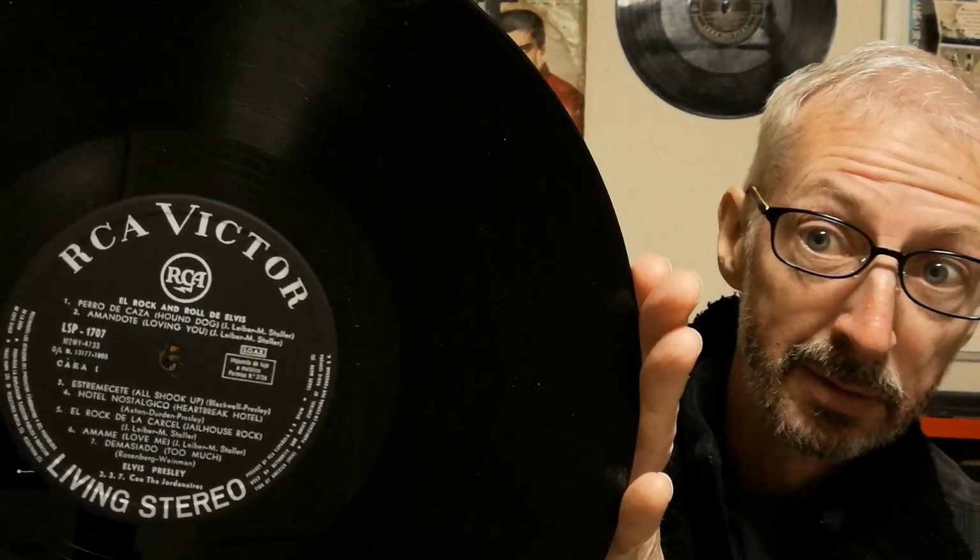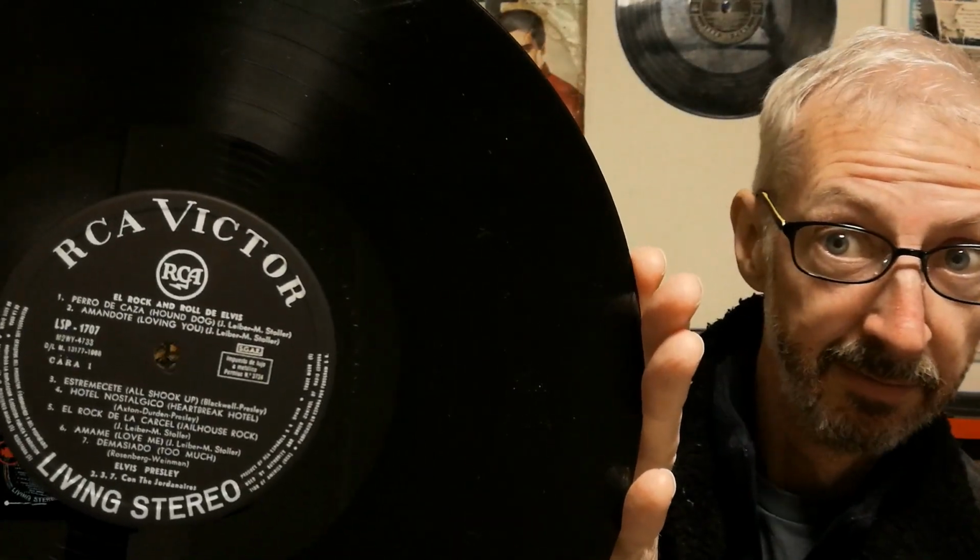This one I think dates from the late 60s. So it still has the black labels. I think there's an orange version out there as well.